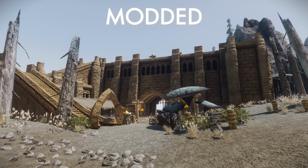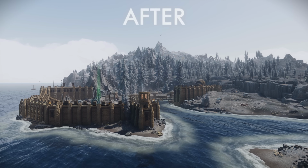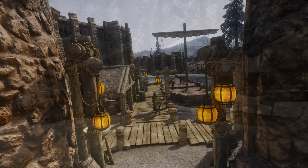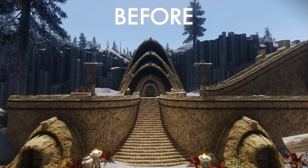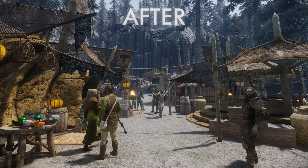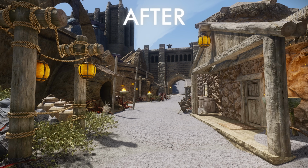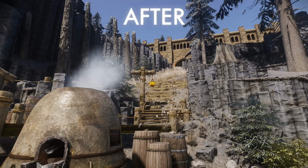With this mod installed, it completely overhauls Raven Rock, expanding the city with fortified walls, detailed clutter, and a more lived-in atmosphere. The Temple of Miraak is a stunning exterior upgrade, while the streets now feel vibrant with a ton of newly placed barrels, crates, and more. Overall, it's one of those JK's mods and you will definitely not be disappointed.